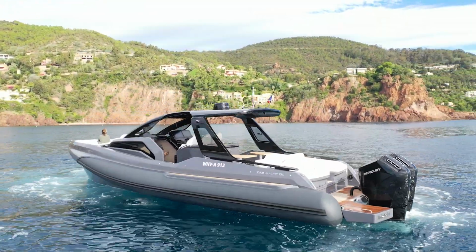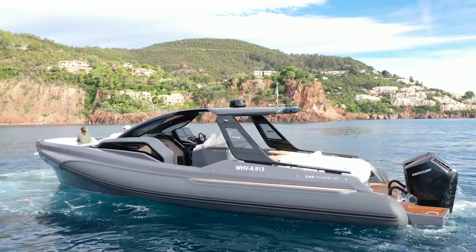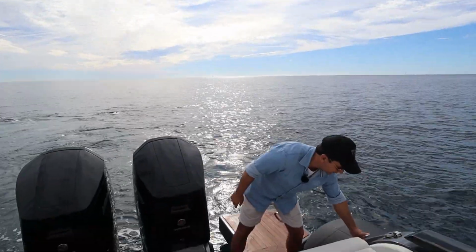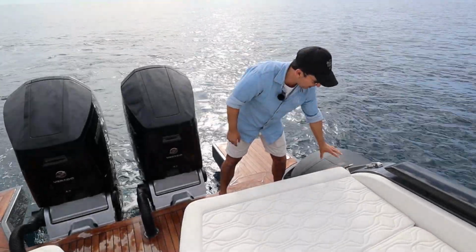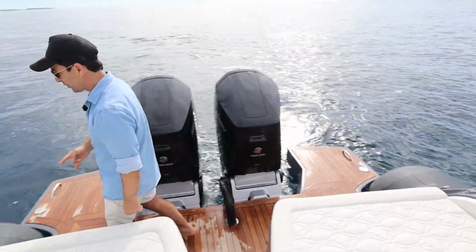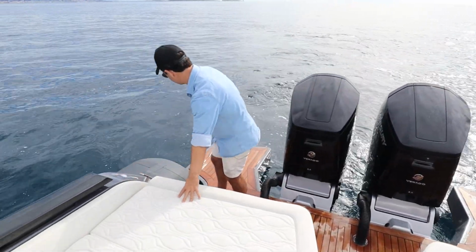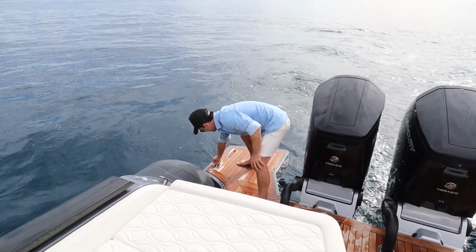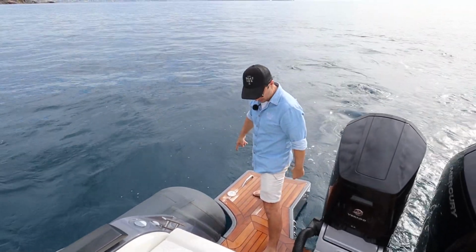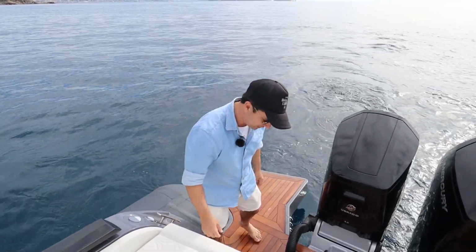Got a swim ladder, obviously. This is all teaked. I've got speakers out here, they're controllable. I have some courtesy lights, and I've got my first set of stainless steel pop-up cleats just here. Shore power on the port side and swim shower on the starboard side. These just here are going to be takeoffs for a pole and a sunshade, I would assume. I'm not 100% sure about that, but I assume that's what it is.